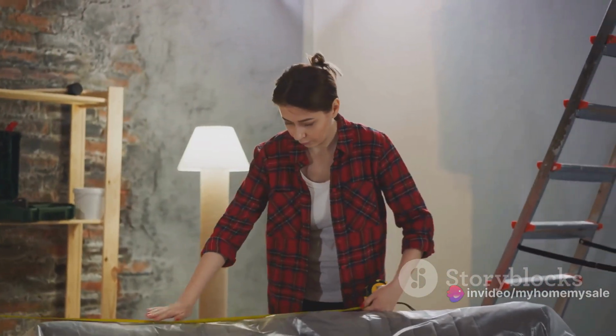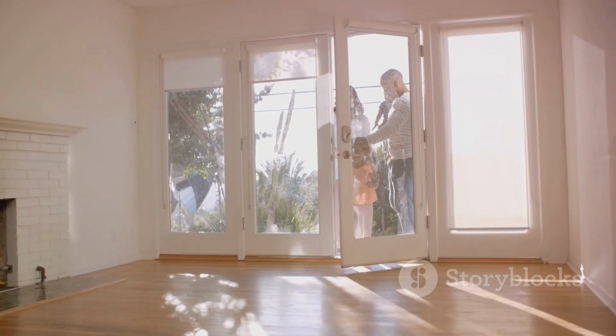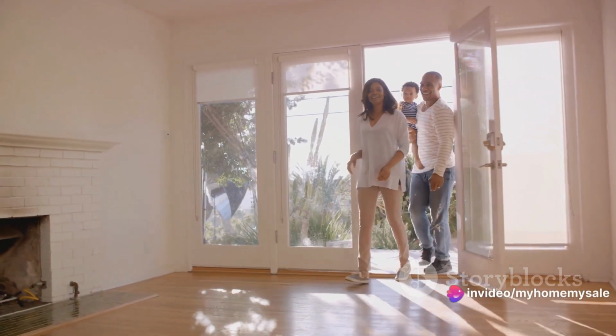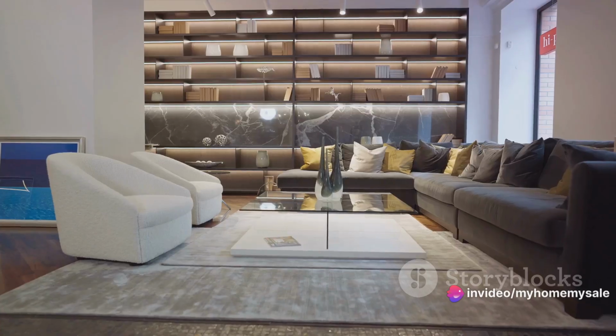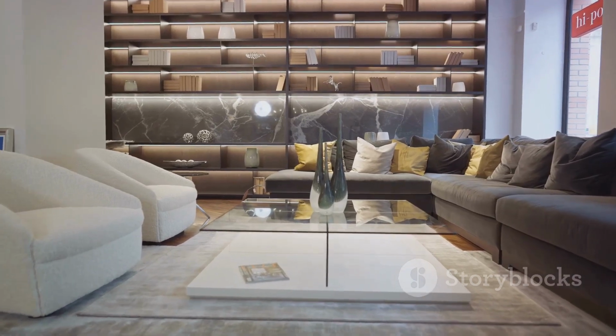Finally, setting the right date and time for your open house is crucial. Aim for weekends, preferably Sunday afternoons, when people are more likely to have free time. Remember, the goal is to make your home as appealing as possible to a wide range of potential buyers. With your home looking its best, you're ready to move on to the next step, marketing your open house.